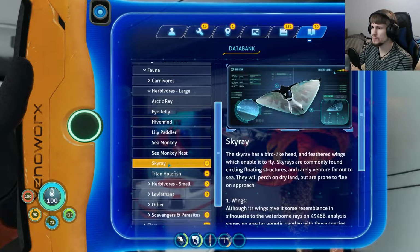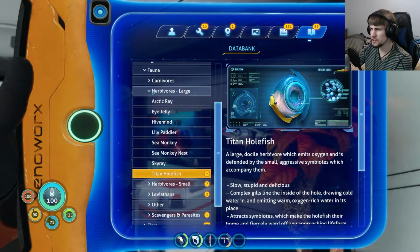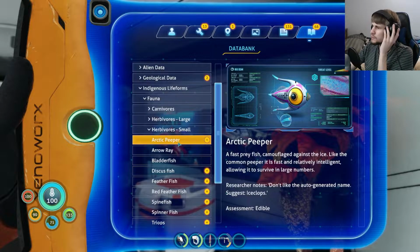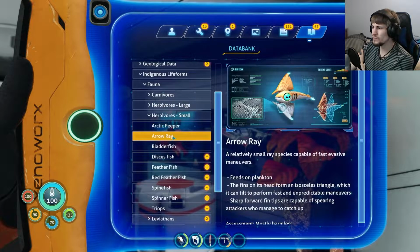Sea monkey nest, sky ray, titan holefish. Okay, small guys. There are some neat ones here, like the Arctic peeper. Researcher notes: don't like the auto-generated names, suggest ice clops. The arrow ray was actually a neat one. This might actually be one of my favorite looks from the animals that have been added in Below Zero.